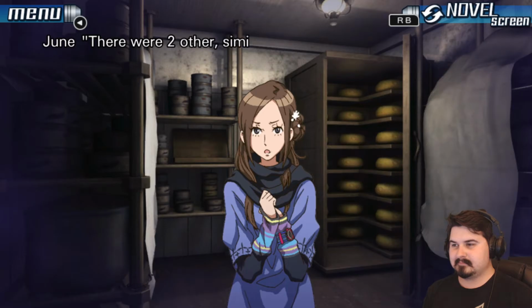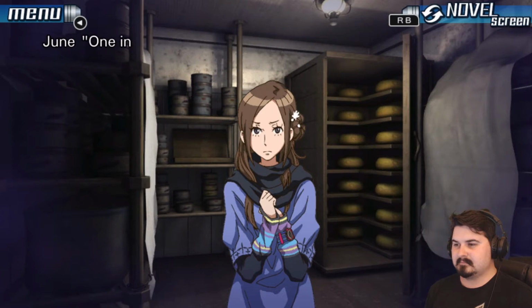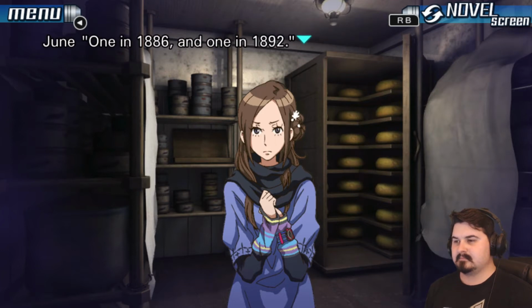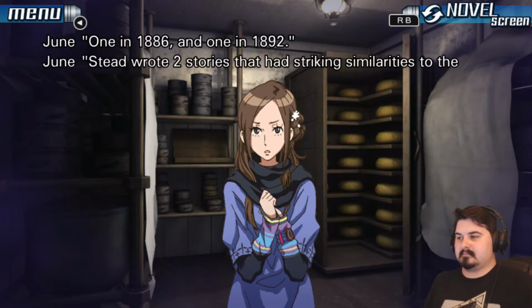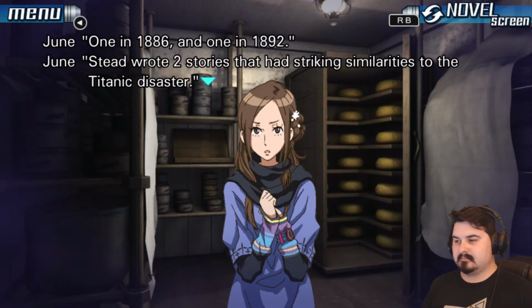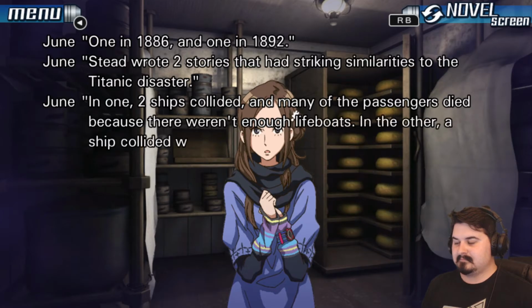There were 2 other similar stories written by a man named William Thomas Stead. Both of them before the accident. One in 1886 and one in 1892. Stead wrote 2 stories that had striking similarities to the Titanic disaster. In one, 2 ships collided. Many of the passengers died because there weren't enough lifeboats. In the other, a ship collided with an iceberg and sank.